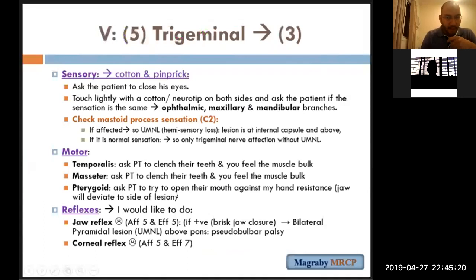Okay, then going to the reflexes, we have two reflexes, the jaw reflex and the corneal reflex. The jaw reflex is carried by afferent and efferent of the fifth cranial nerve. You put your finger like this and tap with the hammer. Normally there is no response, or a mild closure of the mouth is accepted.